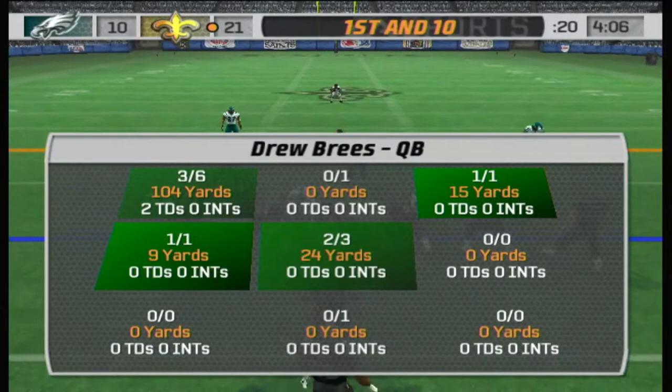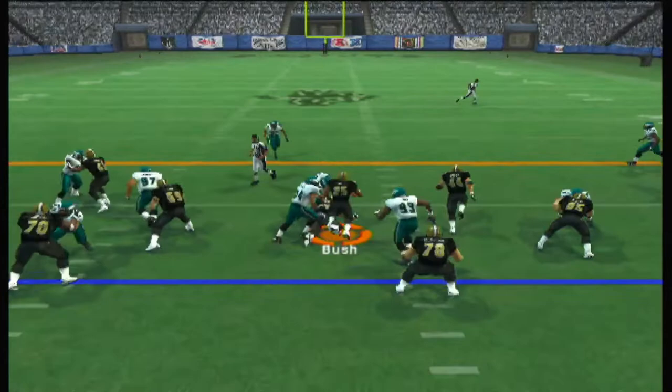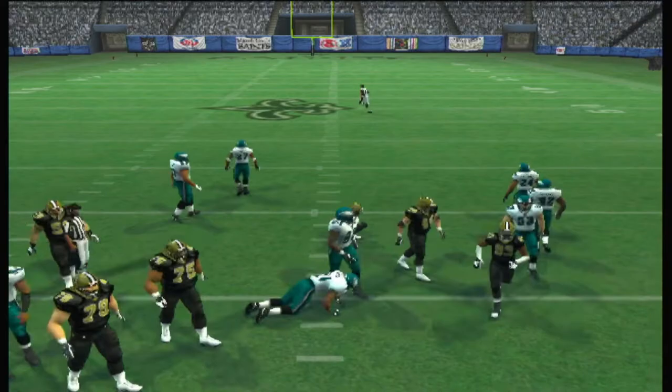Clear! They line up in the I formation. Give it to the halfback. Trotter with the stop at the 27. He's very consistent running the ball. He's given them a solid rushing attack today.